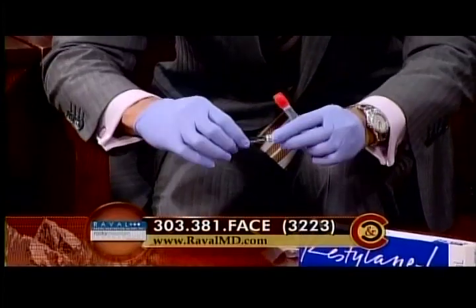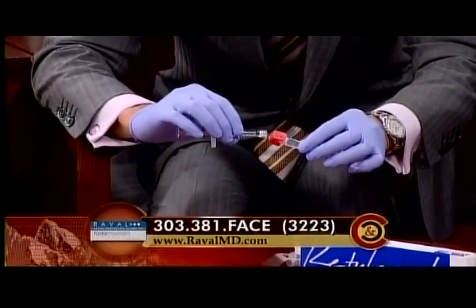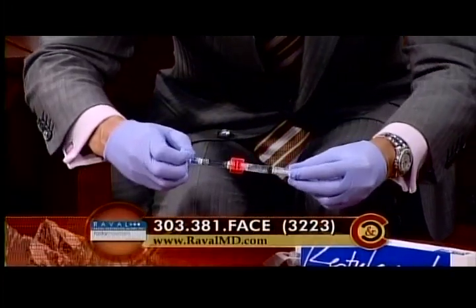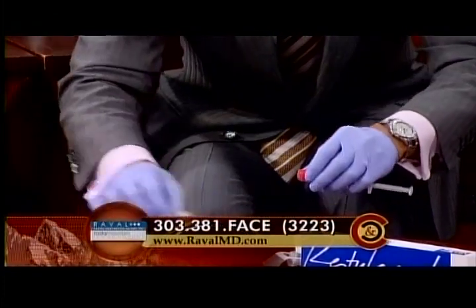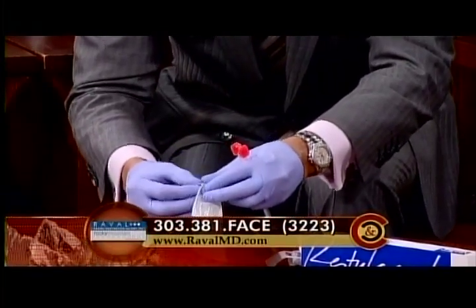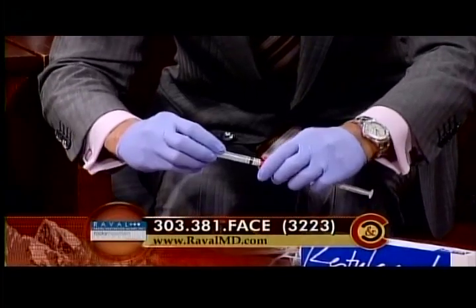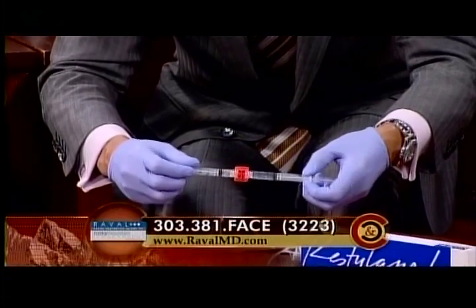And here's the actual syringe, and this is how we mix it. We get the filler, and we connect these two together, like so. We place the Restylane with the lidocaine. It really makes a difference. It's numbing the area, and you don't have to worry about bruising as much. It also thins out the injectable, so it's a smoother injection as well. So really three benefits to mixing them.